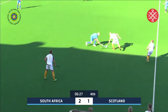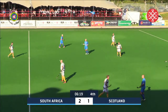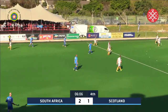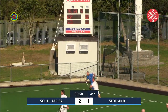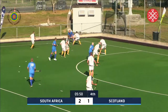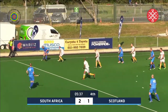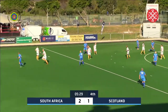Big ball from South Africa, McLaughlin. Unfortunately, just after trapping the ball, it comes off his foot. Scotland again wanting that big ball down the far side. Continuing to probe down that left-hand channel. South Africa lining themselves in defense, looking for the steal. And it's John that does get his stick onto the end of it to disrupt things a little bit for Scotland. But McFarlane loses possession to a good tackle from Edie.